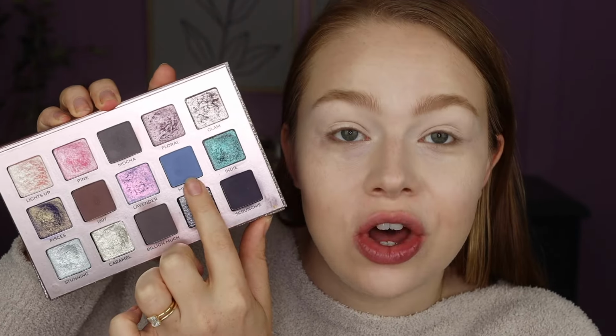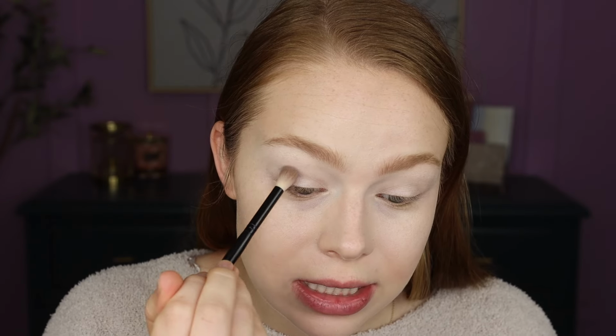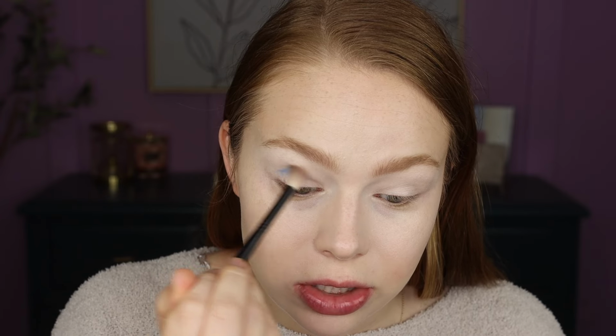I'm super excited. So I'm gonna start off with a shade from my palette, which is called Mi Amor, and it's definitely the most colorful matte. So I'm gonna be throwing that through my crease. Obviously, I'm only doing 2 looks today.